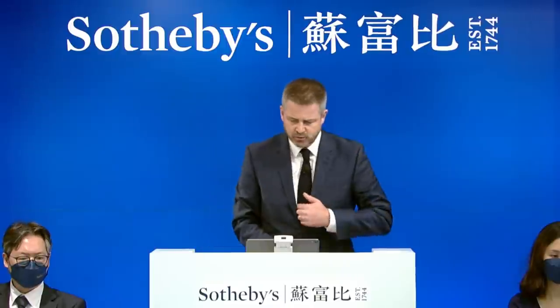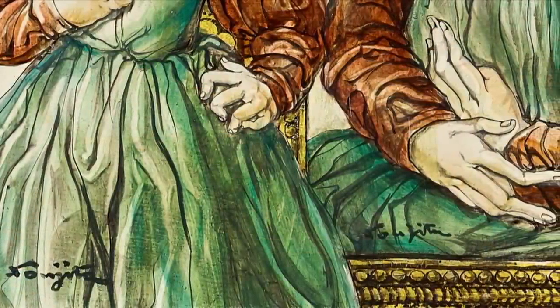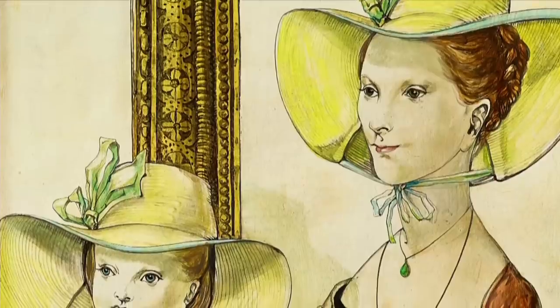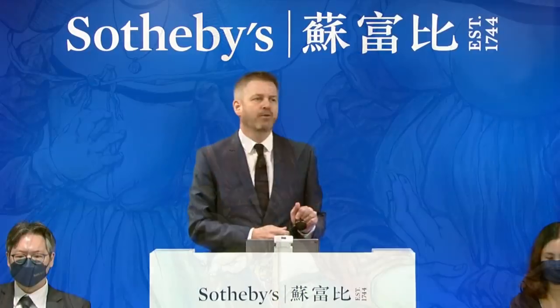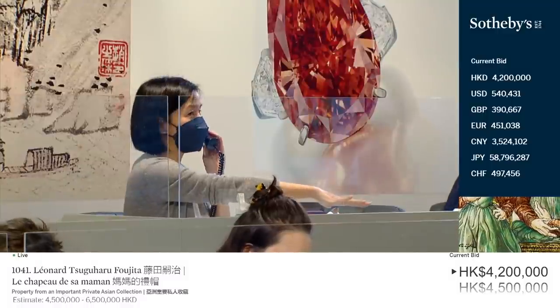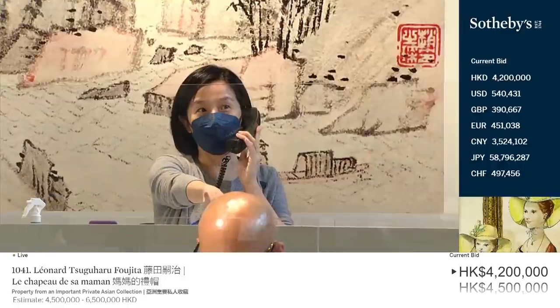$10,410 is the next of the works by Fujita. And I can start the bidding this time at $4,000,000 straight away. At $4,000,000, $4,000,002. At $4,000,002 then. Holding here at $4,000,002, ahead of you, Jessica, at $4,000,002, at $4,200,000.